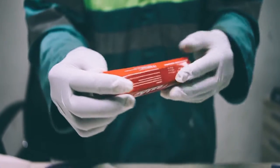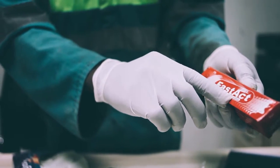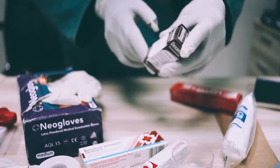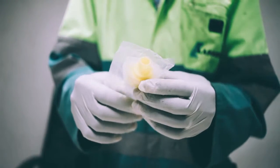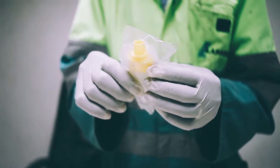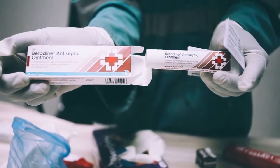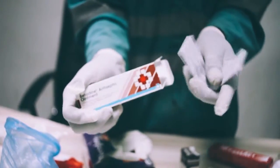If somebody has got a muscle cramp, we use this fast act. It relieves pain and inflammation. Sometimes somebody can have an eye problem or an ear problem. We use this. If somebody has got some problems with breathing, in order to assist him, we use this for mouth-to-mouth respiration. This is antiseptic for wounds which have been there for a long time, and it acts very fast. It's a good medicine.